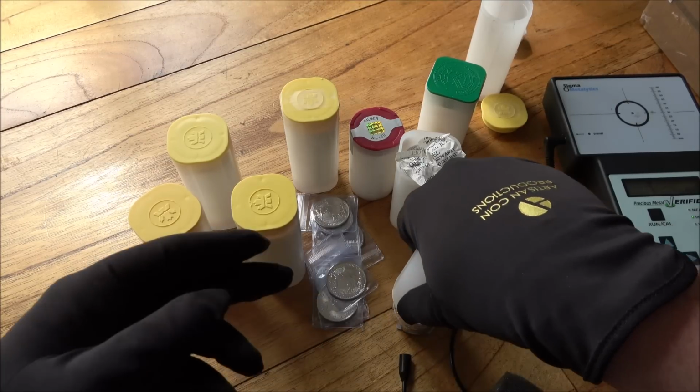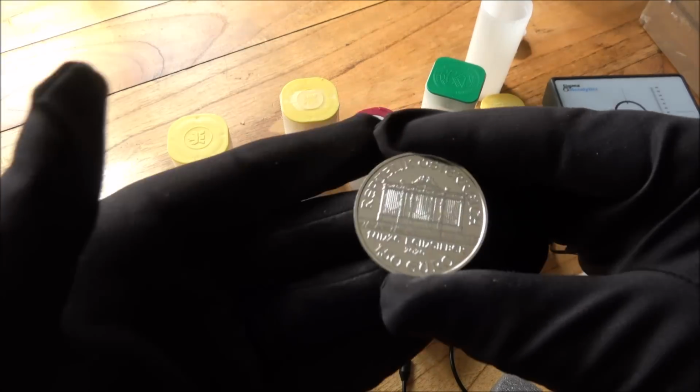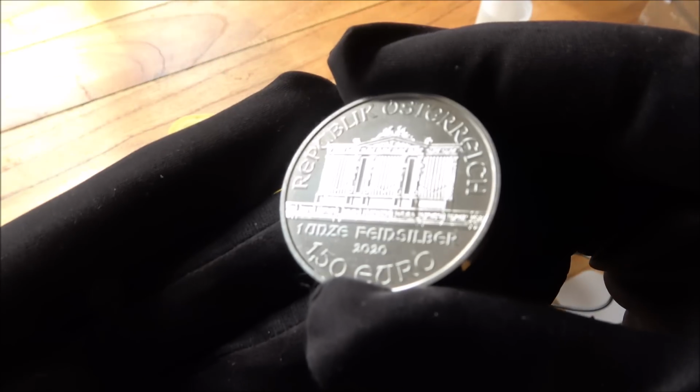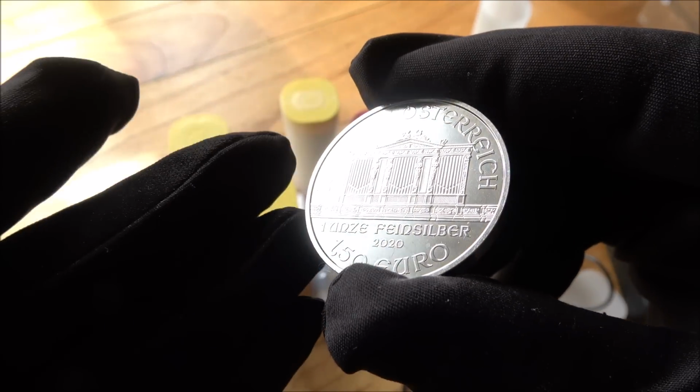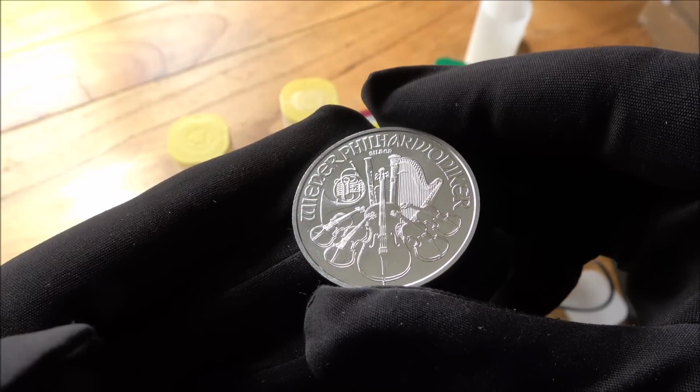I would encourage anything that you can do to help the quality of your coins and keep them as good as possible. But generally, it's not going to stop milk spotting. If milk spotting is going to happen, that's not really anything to do with a silica gel pack.